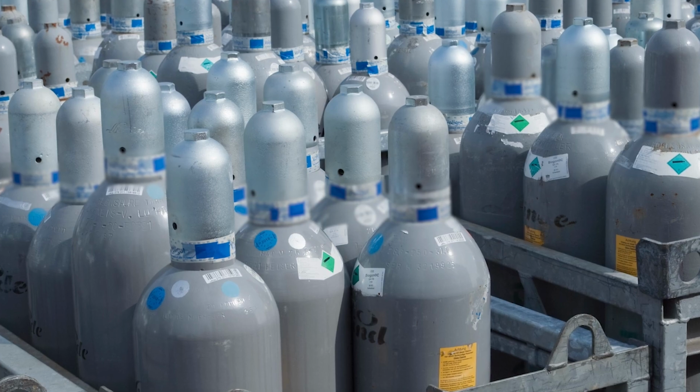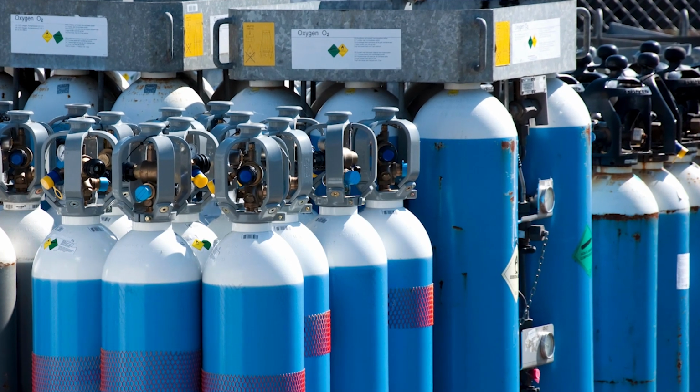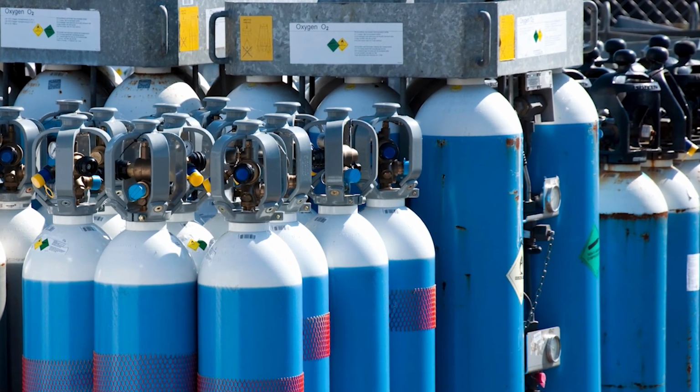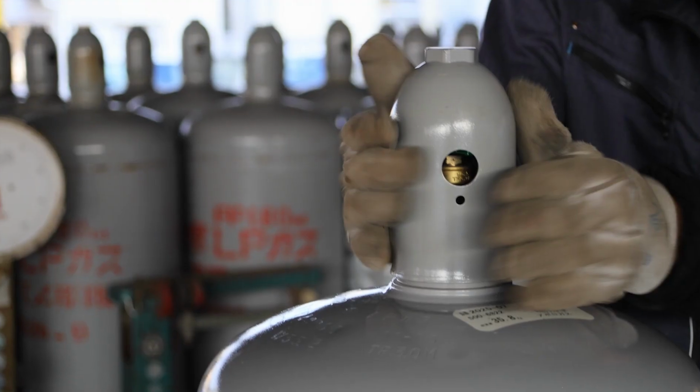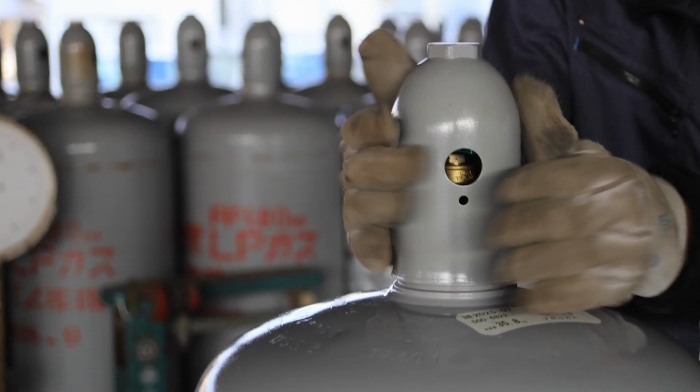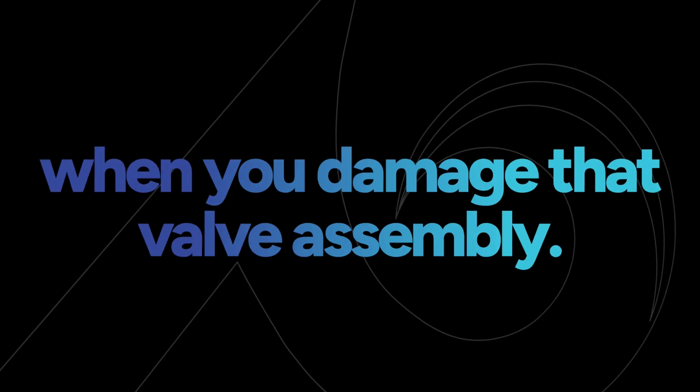And don't forget, lift with your legs, not with the cap. The valve protection cap is a hat, not a handle. It's only to be screwed on hand tight and is designed to protect the delicate valve assembly, not to support the weight of the cylinder. Lifting by the cap can cause it to break off, dropping the cylinder and potentially damaging the valve. And you remember what happens when you damage that valve assembly.